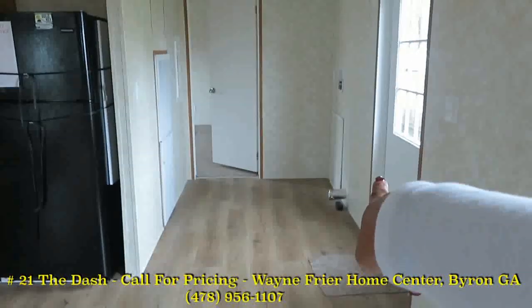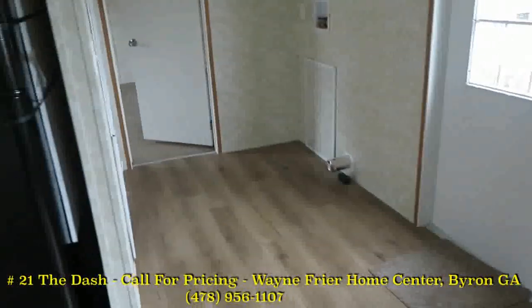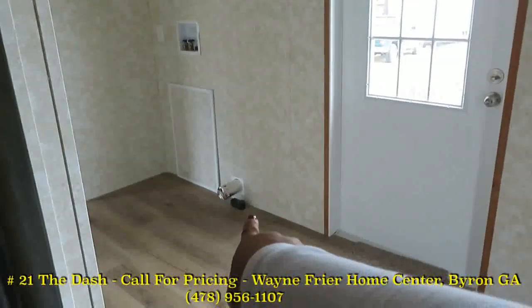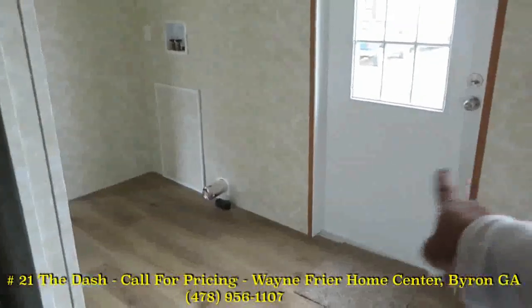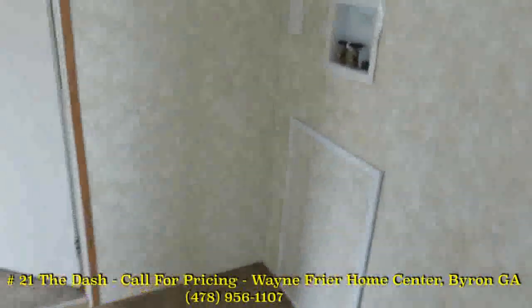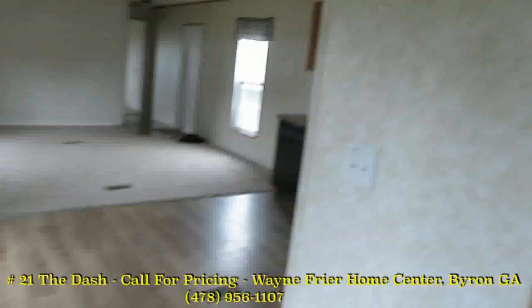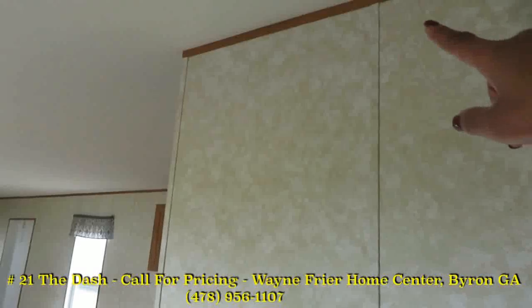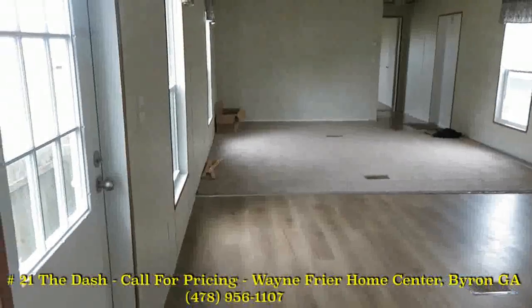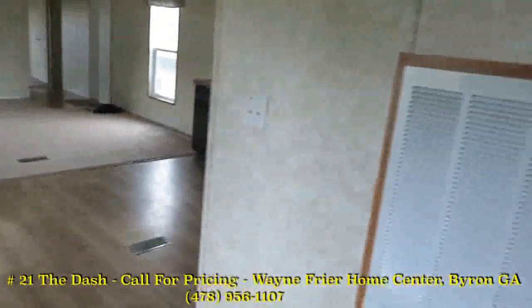Your washer and dryer will go there next to the back door. So there's not a separate room, but there is space for a washer and dryer. See the dryer connection and the washer connection here, so that's right off the back door. I love the light color of these floors a lot. And I love the fact that the home is trimmed in that honey color wood. So this is a view from the laundry room area all the way over to the living room.